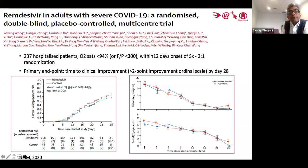And as you can see in the Kaplan-Meier plot at the bottom on the left, whilst there seems to be some difference between the remdesivir and the control arm with a hazard ratio of 1.23, this did not meet statistical significance. And this was because this study was hugely underpowered to do this. So it stopped after 237 hospitalized patients, and the study was powered to recruit up to 450 patients. Perhaps more importantly, and we can discuss this in detail if you want to later, if you look at the graphs on the right-hand side, time to become undetectable, either in nasopharyngeal swabs or in sputum, was no different between the remdesivir and the control groups. And so whilst there was hints that remdesivir may reduce time to recovery, this wasn't proven by this study.